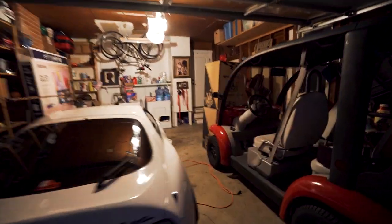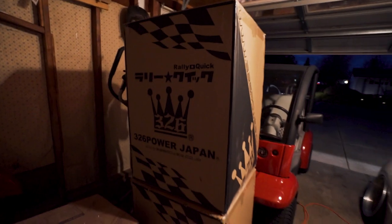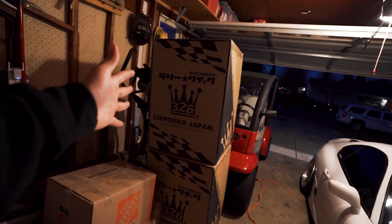So I moved the boxes inside. I didn't want to leave them out on the front porch. There they are, just sitting in the garage right there. Oh, I'm so excited to open these. I can't wait. I am so hyped on these. And I'm so thankful for 326. Honestly, haven't seen anyone run these before. Super excited. Hopefully I can get these in. I'm gonna probably do it tomorrow if I have enough time. Knock them out later on. And then, yeah, gotta sell some stock parts first.